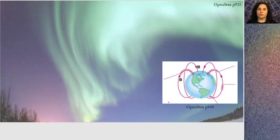And again, that's where the auroras come from: the charged particles spiraling along the Earth's magnetic field and releasing energy in the form of photons in wavelengths that we can see. So very enchanting, very cool.